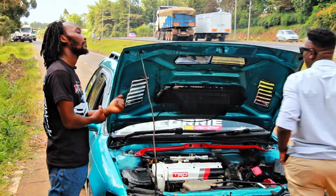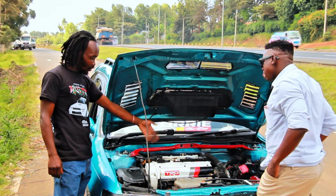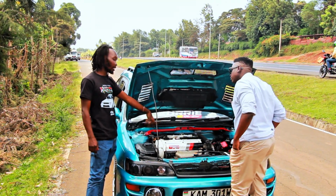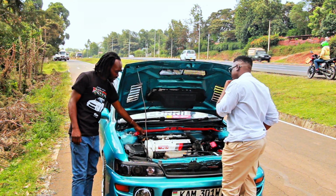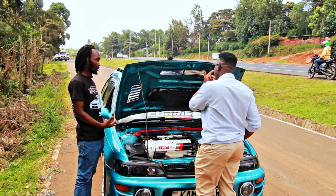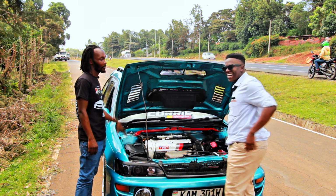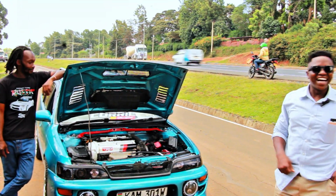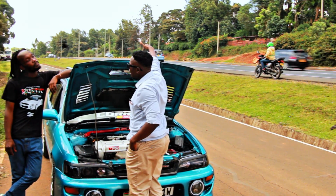Hiyo gari inapewa mafuta. Carry on, tulikuwa tunaendelea na injectors. Yeah, so the 3S GT injectors 540. Yeah. Tulitaka kujua what pressure are we running on the common rail. Yeah. So we decided a fuel pressure regulator to monitor and also to control the pressure in case we need more pressure. The fuel pump, what did fuel pump N14 STI Subaru. Hey my guy. Okay, tell me what informed mbona mkaendea ya N14 STI?